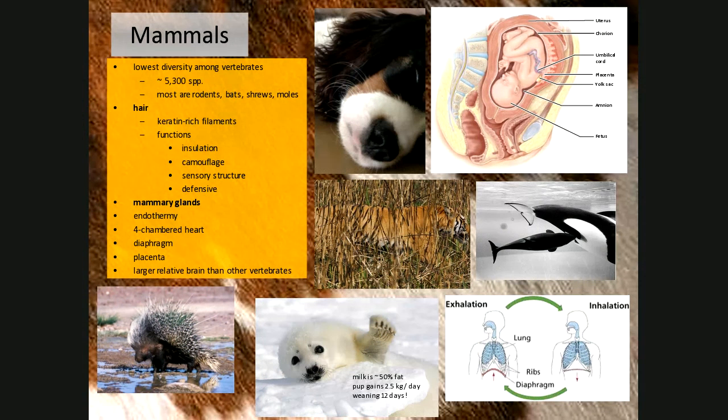They use it for things like, obviously, warmth, insulation, camouflage. There's a picture of the tiger moving through the woods. It's pretty effective, isn't it? Especially if it was moving off in the distance and the wind was blowing and you wouldn't be able to tell where the stripes of the tiger ended and the weeds of the grass.